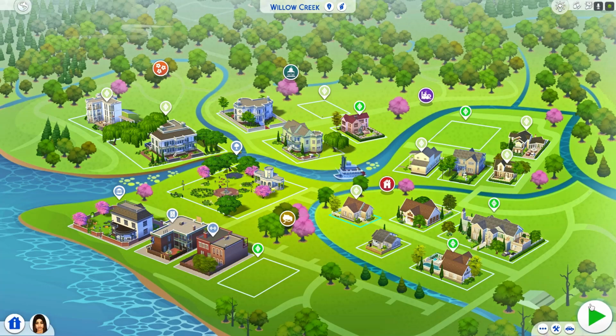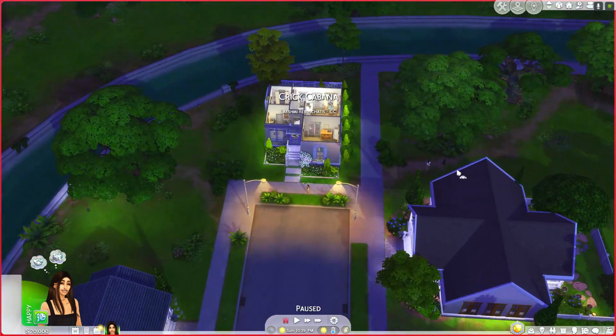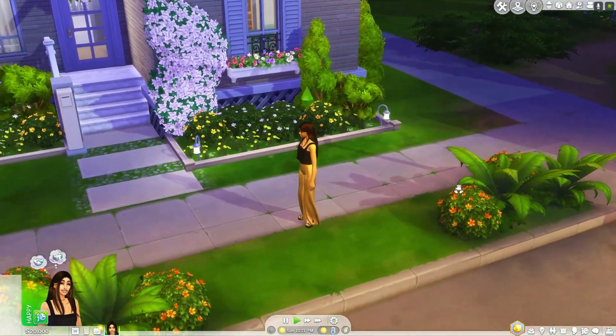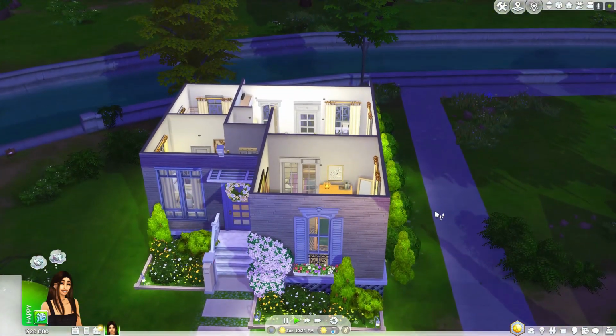And here is LAKSHMI REBUSCHATIS. I don't even know how to pronounce her name. But she's basically a sim who lives alone on her own. She's in my no CC save file, but I gave her a CC makeover. But yeah, this is her house.